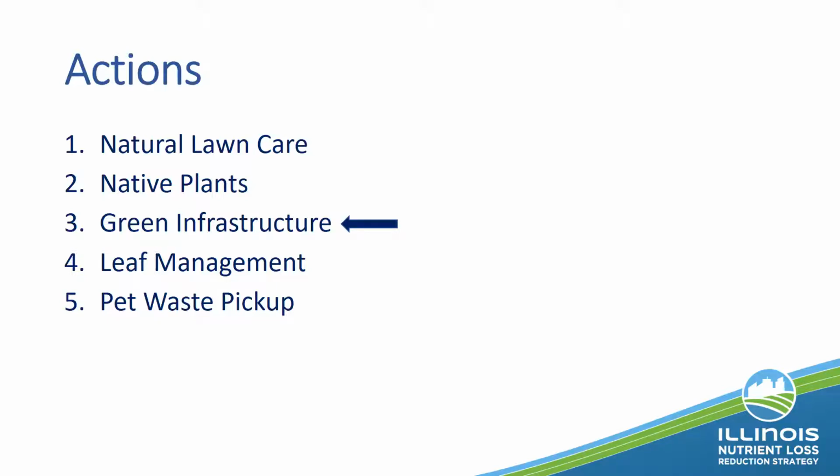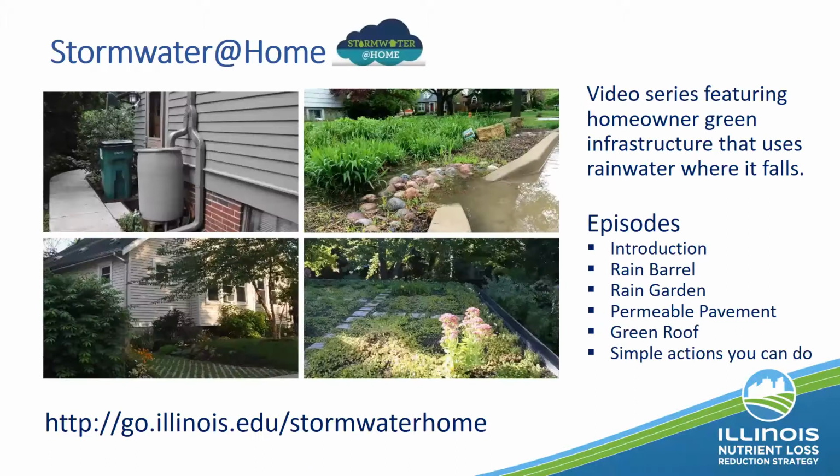But this green infrastructure can be at a scale that's very large, or it also can be at the residential homeowner scale. Stormwater at Home is a video series that talks about these green infrastructure practices at that scale. There are 6 episodes, including, you can see, an intro, and there's rain barrel. This is a rain garden. This is permeable pavement. This one does happen to have some plants within it, but permeable pavement can also just be pavement. But it is designed in such a way that allows the water to soak in.